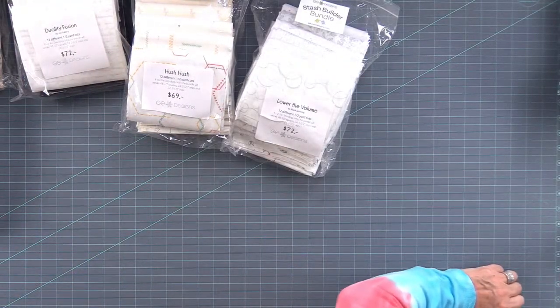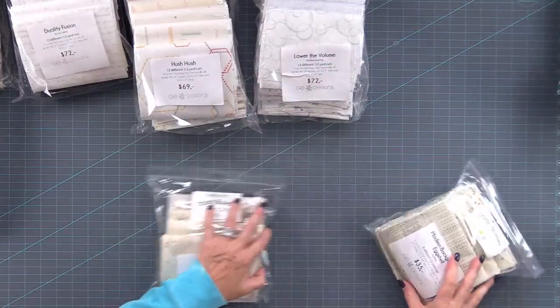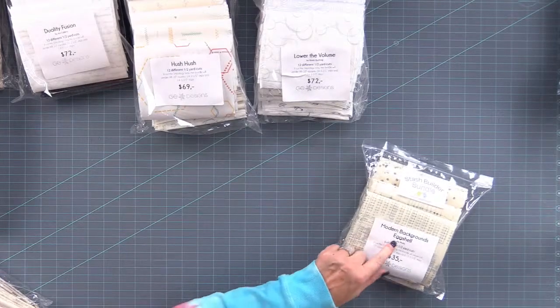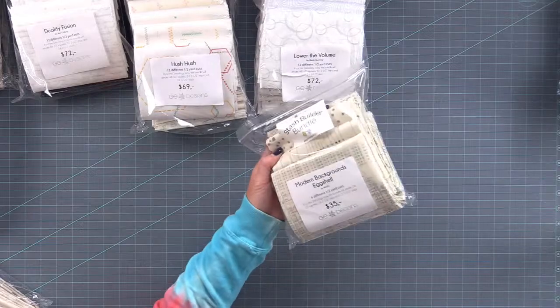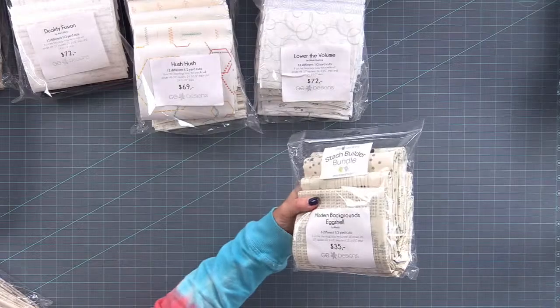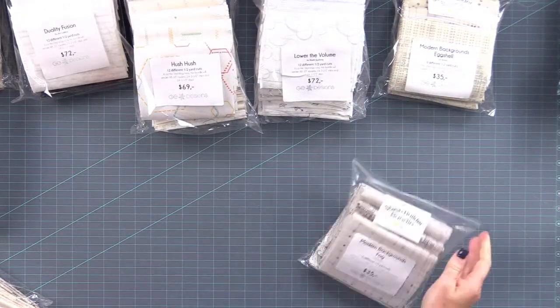So then we have the modern backgrounds, which are great. These are Moda. The modern backgrounds come in four different colorways. So there's eggshell, which is more creamy, but they are going to be six different ones, and they're all going to be on the same level as far as value. Some a little bit louder than others, but mostly on the same level. We have the fog.